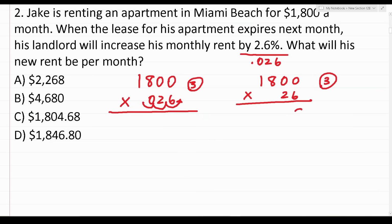We have 0 times 6, which is 0, 0 times 6, which is 0. 8 times 6 is 48, so we drop down an 8 and carry a 4. 1 times 6 is 6, plus 4 is 10. Before we start multiplication with this 2, we bring in a 0 placeholder. 2 times 0 is 0. 2 times 0 is 0. 8 times 2 is 16, so drop down a 6 and carry a 1. 2 times 1 is 2, plus 1 is 3.